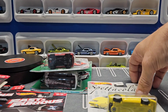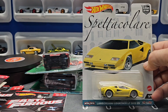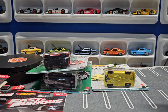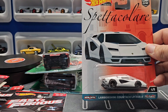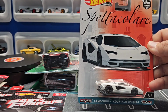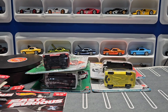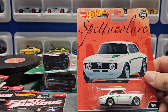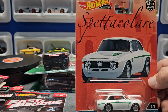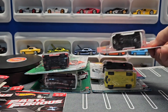And then what's cool about this set is it's got 2 Lamborghinis, both Countach. So here's the yellow one. And then the white one. So these are both really cool. And then the last car in that set is the Alfa Romeo Giulia Sprint GTA. I like the little graphics on it, nice and simple, but very nice.